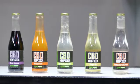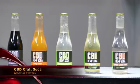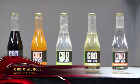Nice. Yeah. Those are Cannabinoid Creations with their craft sodas. We have the Cartoon Cereal Crunch. We also have the Orange Cream. We have their Ginger Ale, the Grape Limeade, and then we also have the High Tide Honeydew Melon.